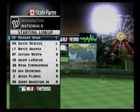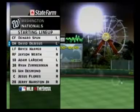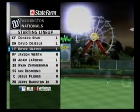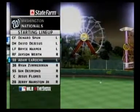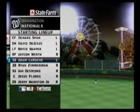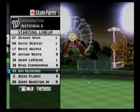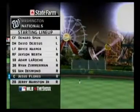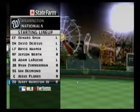Denard Span is the leadoff man. He's in center field. David DeJesus bats second. He's the DH tonight. Number 34 bats third and plays left field. Jayson Werth, the right fielder, is in the cleanup spot. After that, first baseman Adam LaRoche. Next, the fine young third baseman, Ryan Zimmerman. Ian Desmond, the shortstop, batting number 7. Jesus Flores will be behind the plate and hit 8th. Jerry Hairston will round out the order.